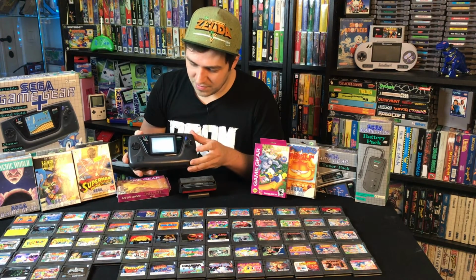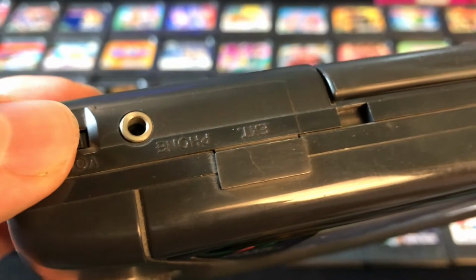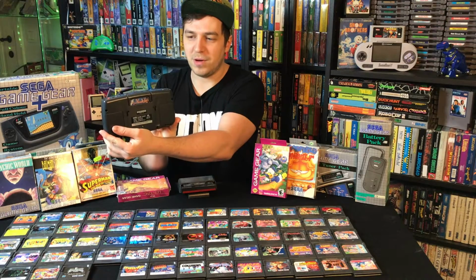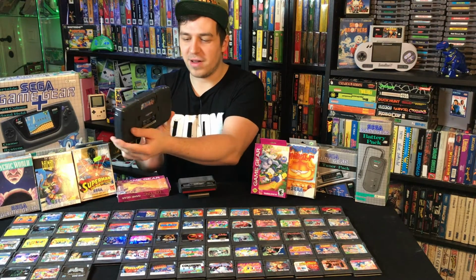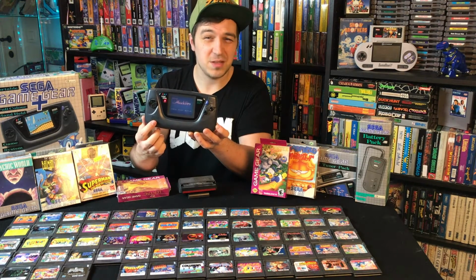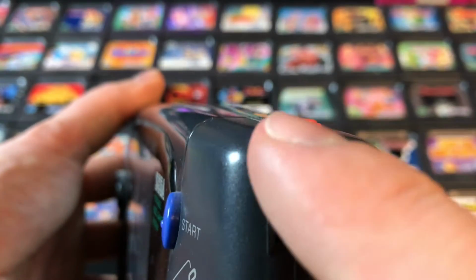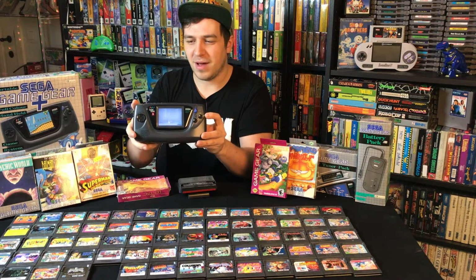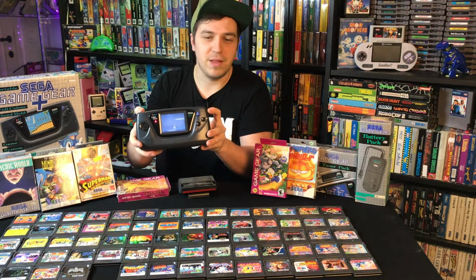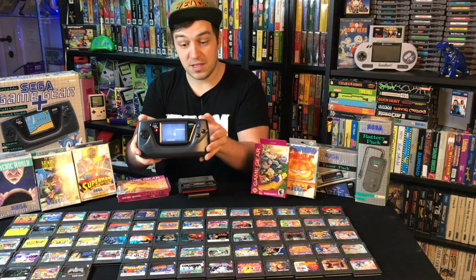Awesome. So yeah, you got a volume button right there. You have the power button up here. In the back, you pop in the cartridge. You have your sound thing over here, which is almost always broken. Once again, you also have a brightness knob to switch up the display, to clear up the display, make it a bit brighter if it's necessary. Alright, so this one still works.